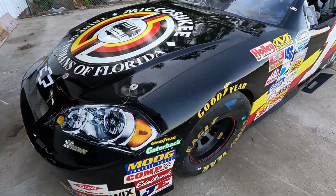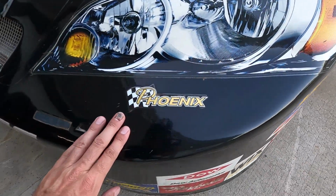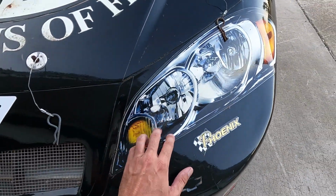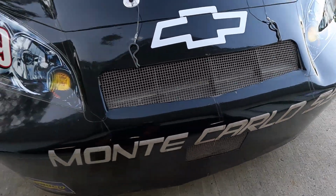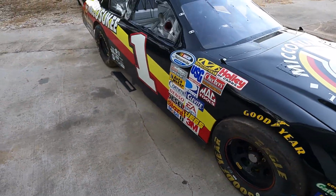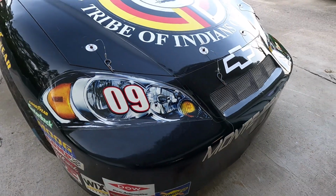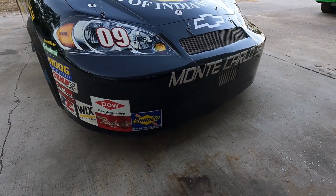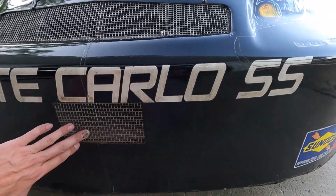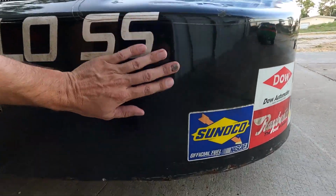But if you look at the front, it has this clear, like the clear bra type stuff that they use at super speedways all over it. You can see it right there where it comes down. So when they re-decaled it, they couldn't take these stickers off the front. It's the 09, not number 1. So this was actually a Mike Wallace super speedway car. You can see it's got that big flat front nose on it with very minimal intakes. Just one little one right there, and then one up top. And then everything else is just big and flat.